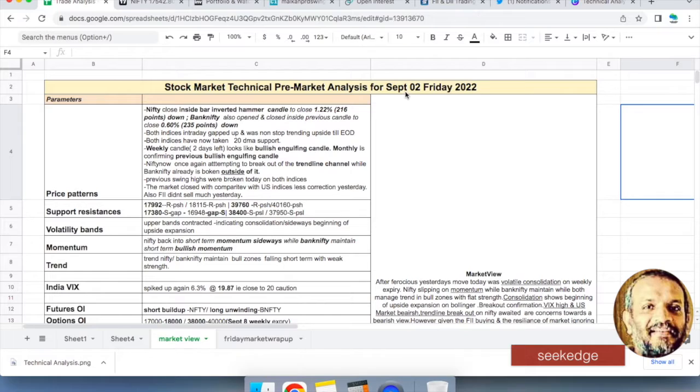So tomorrow is Friday, the weekend, September 2nd. That's what the analysis is for. It's only a 0.5% or 0.6% decline in the Banknifty, but 1.2% last time, 216 points. That's a reasonable correction that has happened. A reasonable give back or retracement, whatever you call it.